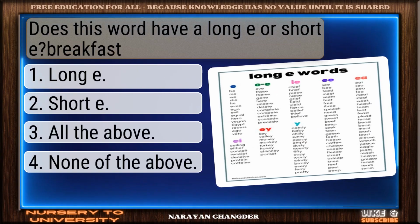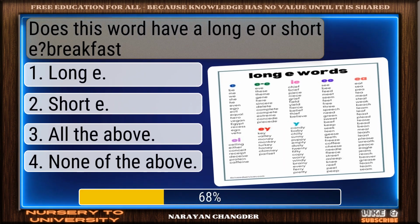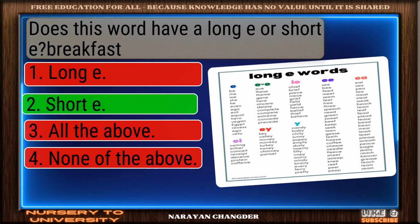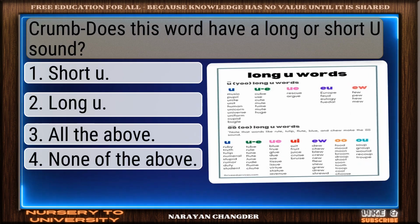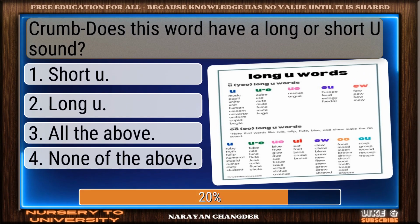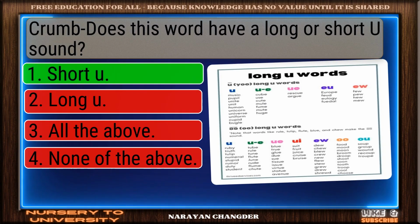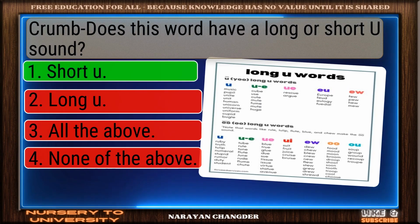Does this word have a long E or short E? Breakfast. Valid point. Short E is true. Crumb, does this word have a long or short U sound? Solid response. Short U is a valid choice.